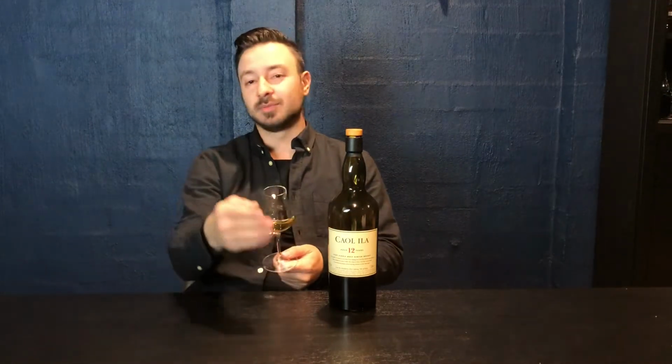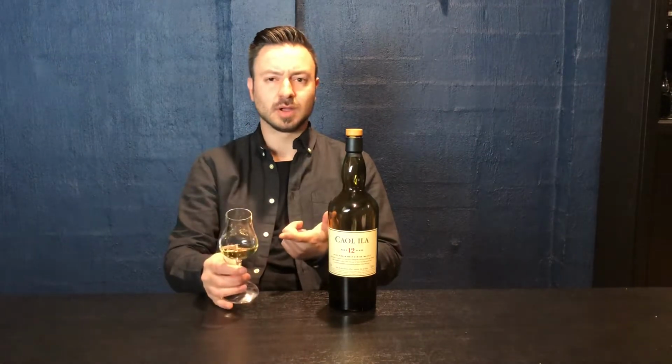Caol Ila 12-year-old. 43% ABV, nothing on the label in terms of colouring or filtration. However, take a glance at that colour and honestly, if you sat down at a table and somebody had a glass of Chardonnay poured and you were to compare the two, you likely wouldn't be able to split the colour. Nose is a completely different story.